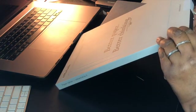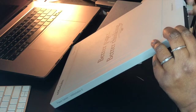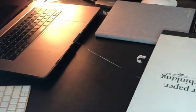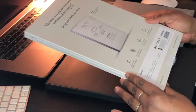It says tear here. Torn. Oh, look, it has a nice little tab. I have to say, I like their packaging like I like Apple's packaging. They have really great packaging. Makes you feel like you're getting something really high quality, okay?